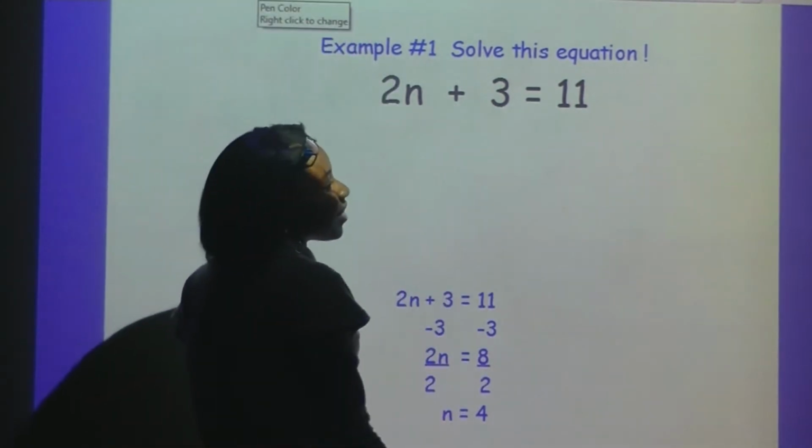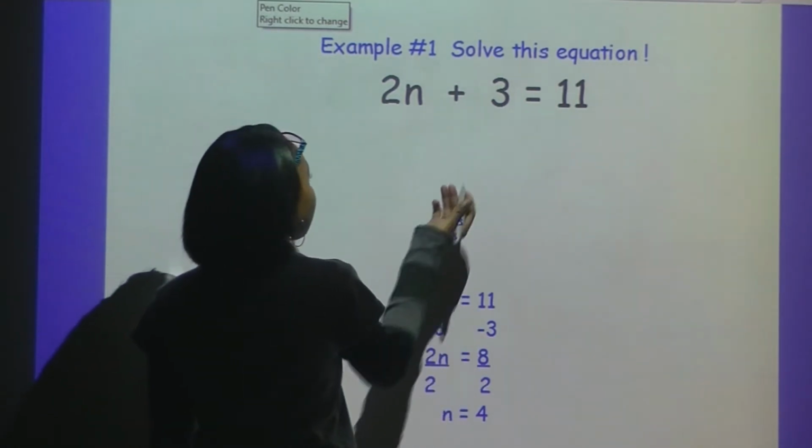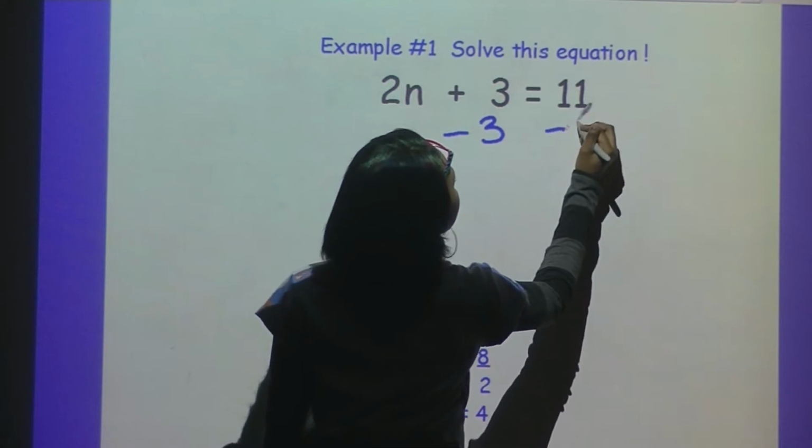Okay, you want to change the color? That's fine. Okay, first you're gonna subtract 3 from both sides because it says plus 3 up here. So you subtract 3 right here and 3 to the other side.